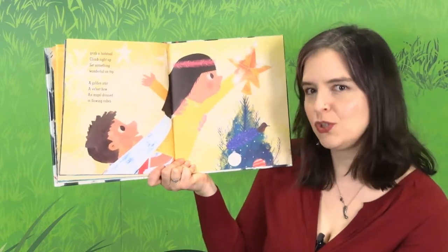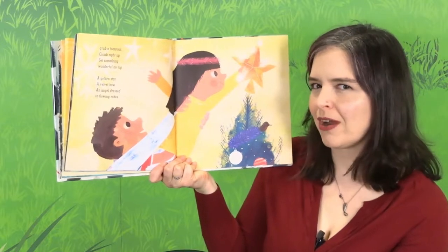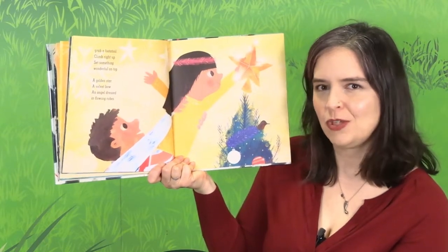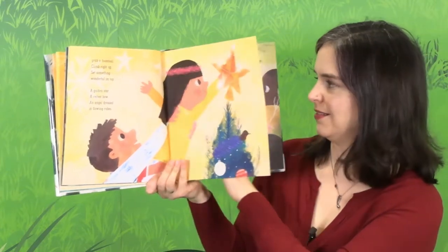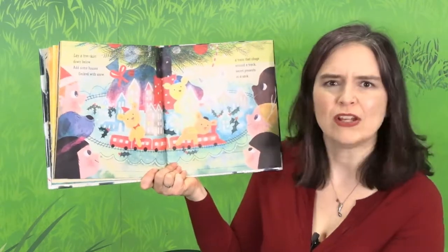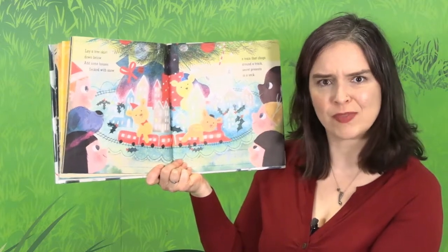What do you put on top of your tree? I always put a star up there. Yeah, you put an angel? Oh, you have a bow? Very nice. Wait, who said a pickle? Who puts a pickle on top of their tree?